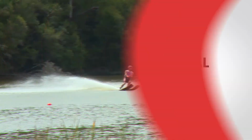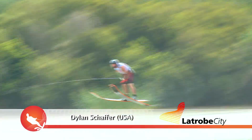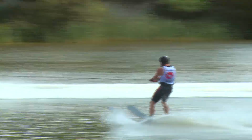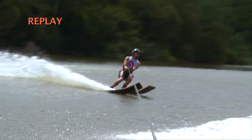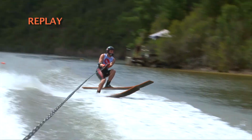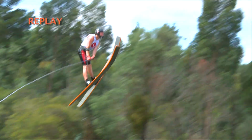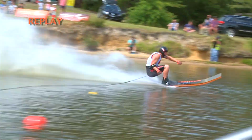Now, first competitor in men's jump to decide the overall championship. Dylan Schaefer, first jump, 48.6 metres. Yeah, it looks solid on the opener, 48.6. He knows he's got a bit of work to do to make up for his poor performance in his slalom, but made a little bit up in the tricks, leaning on that right ski right through the ramp and got nice lift off the top. As I said, Rob, 48.6 on jump number 1.